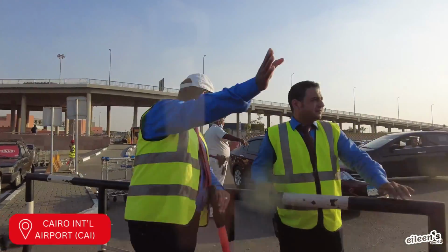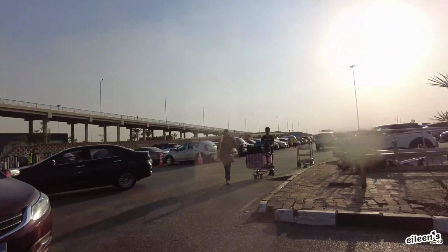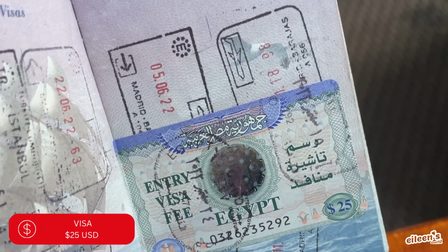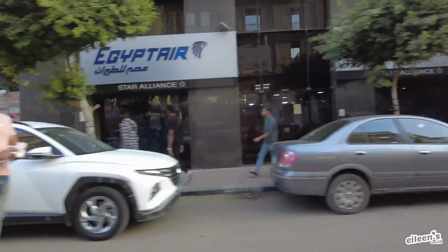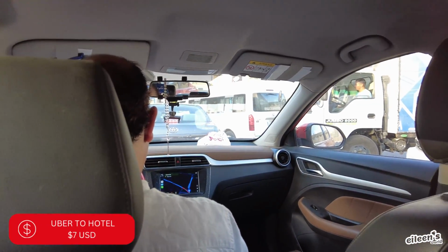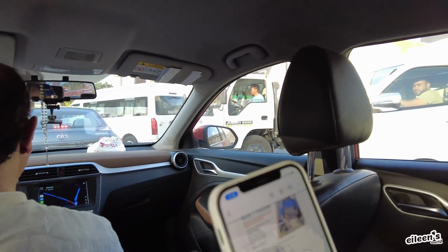We arrived in Cairo International Airport, and since we were coming from our Nile cruise, we already had our visa. If you're visiting from the US, you can purchase your visa upon arrival for $25. You can pay with US dollars, and if you don't have exact change, they'll provide you the change. Uber is reliable and cheap in Cairo, and it was our main mode of transportation while we were there.